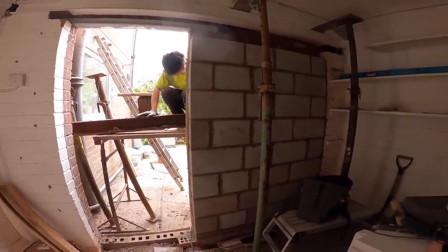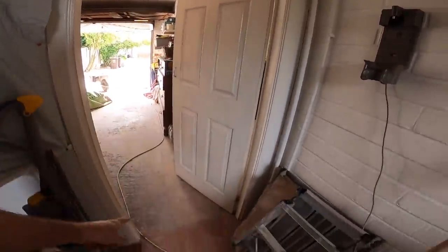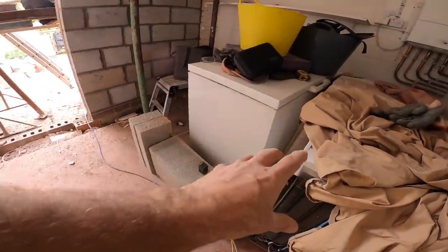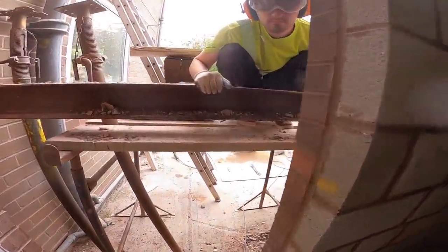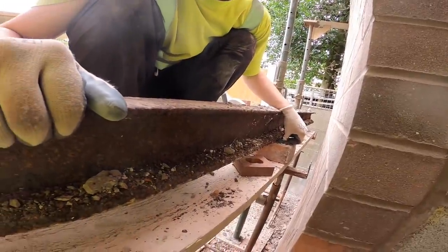So we've plugged a lead in upstairs. Our lead brought us around to here. Plug the fridge and freezer in so they don't go down, and then we can still have power off that now, and everything's working. Mixer's in, and Alex is going to cut this steel down. We're going to cut it in half just to make it more manageable so it will fit in the van, and that'll be getting weighed in.